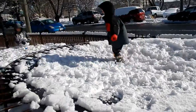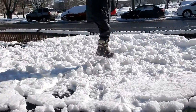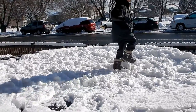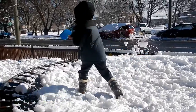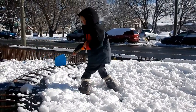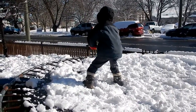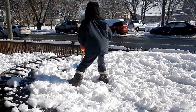Oh man, look at the trampoline. Looks like water. Yeah, it's so heavy. Kick all the snow off of there. Logan, you're gonna clear the trampoline. That'll keep him busy. Well, you gotta make sure you're throwing it off.